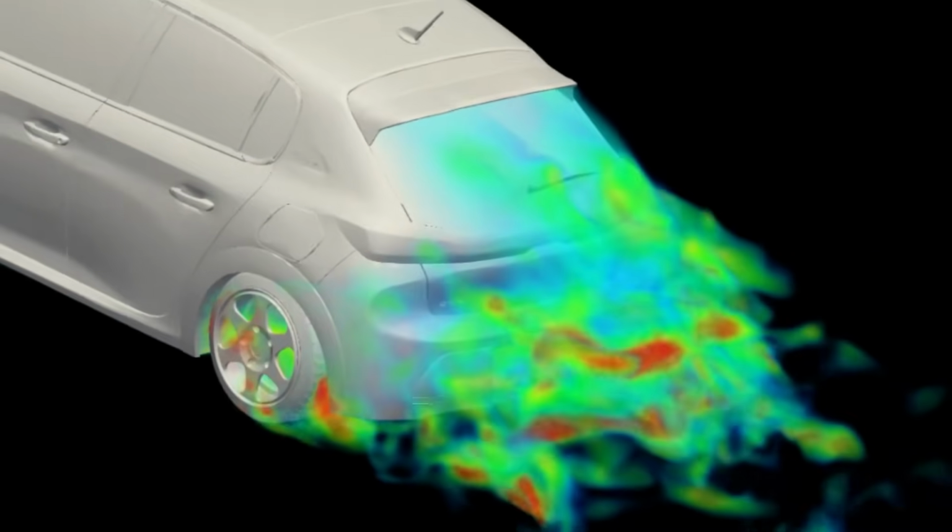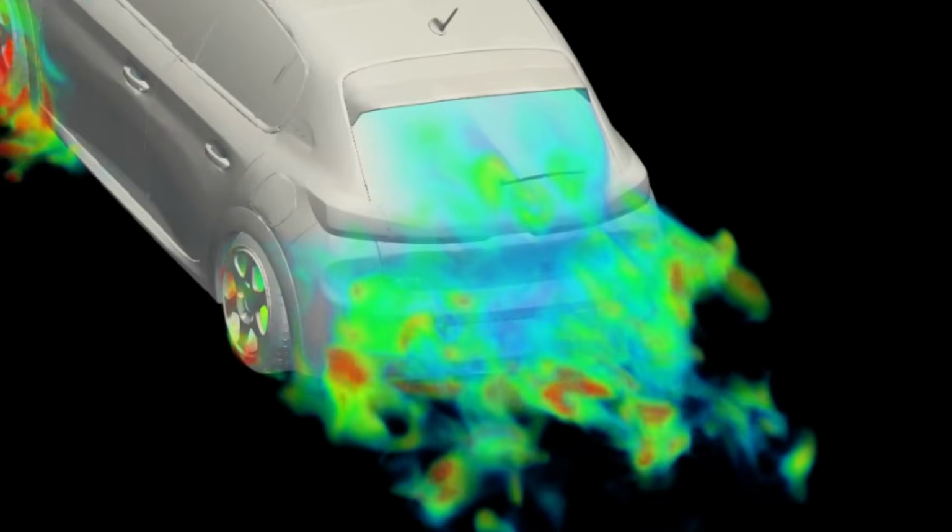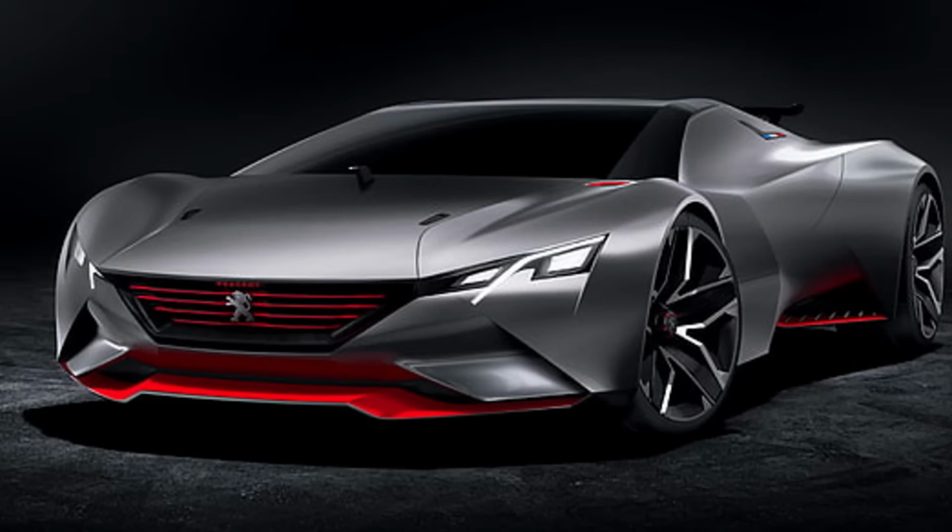Overall, Peugeot has done a great job with reducing the drag of this car, and it actually makes sense because back in the early 2010s, Peugeot made a huge push to improve their cars' aerodynamics. They jumped from being at the back of the pack to being a leader now, and they don't get any credit for it at all.